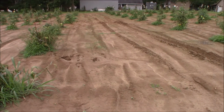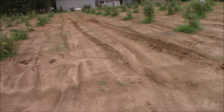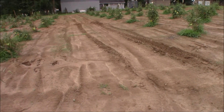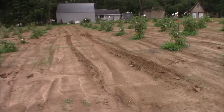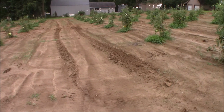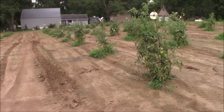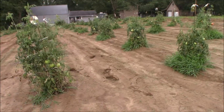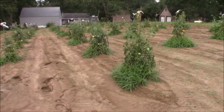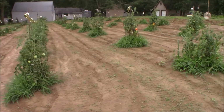We leave an access road here, or we just leave a row of tomatoes out so we can get the truck down in there if we have to. We don't use the truck up here, not very often. But we'll let them go a couple days now, and come up here, and I'll have to bring my knife and my salt shaker, and I'll have to test one up here.